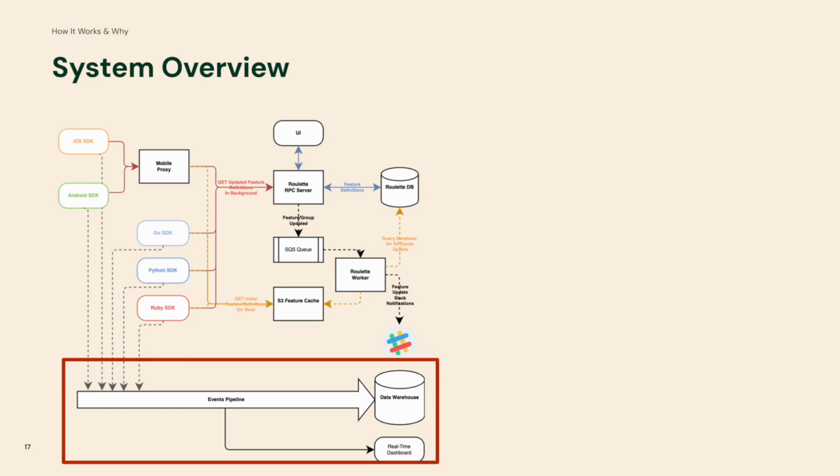So whenever a new application node starts up, instead of asking the Roulette backend for that worst-case request of all the data, it can just download it from S3. This means even if Roulette's completely down, an app can start up and have a reasonably up-to-date experiment set. And since we introduced this, we haven't had a single scale-related outage. S3 is pretty amazing. Next, I'll talk about the events pipeline just a little bit.